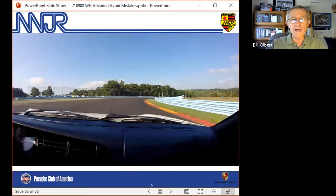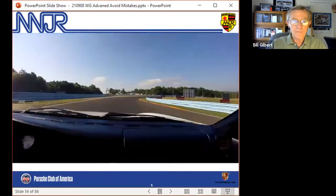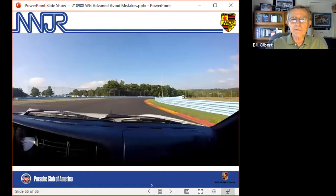But we're looking for the flag station on the right because we can't see it yet from here, or we can almost begin to see it from here, not quite.